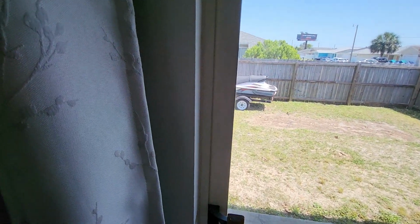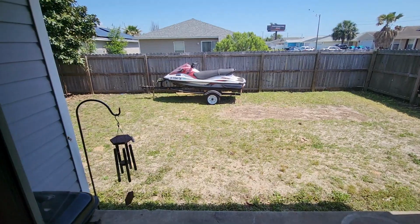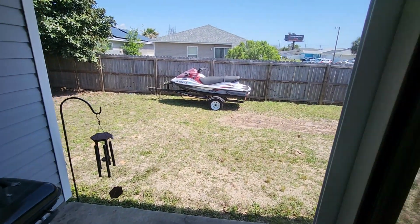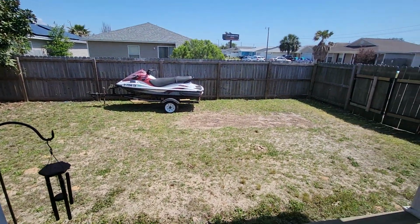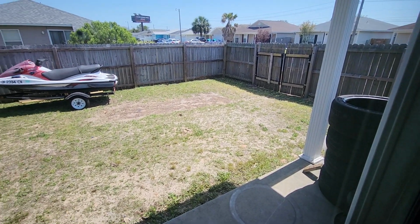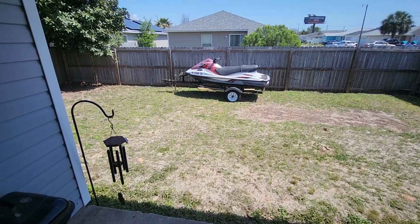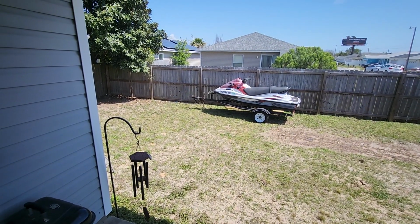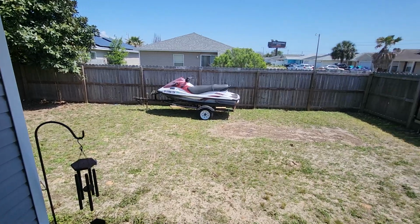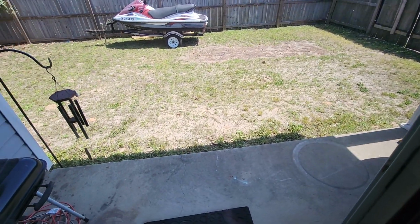Quick peek in the backyard. Did not unlock the door before I started shooting. Well, we're not going to take a peek in the backyard because I can't get back there, but you will be able to when you show this home. We're sitting on 0.09 of an acre. Fully fenced privacy fence. Nice little porch.